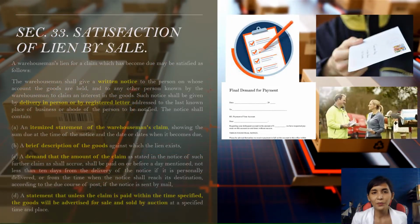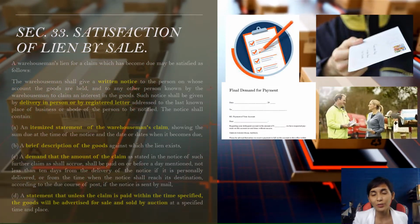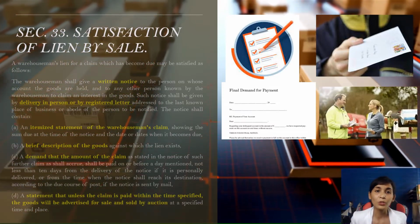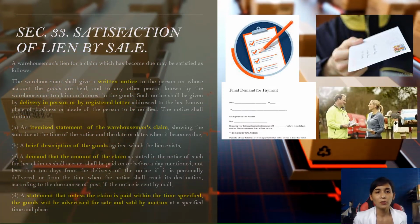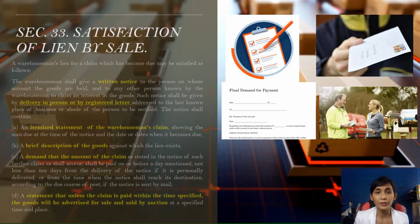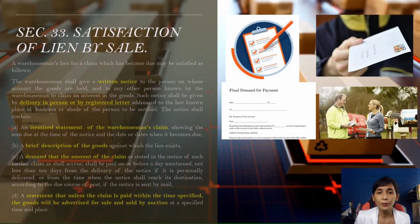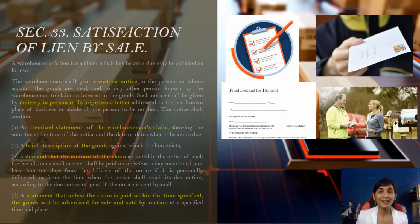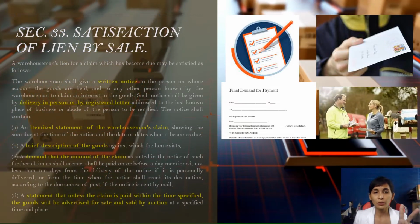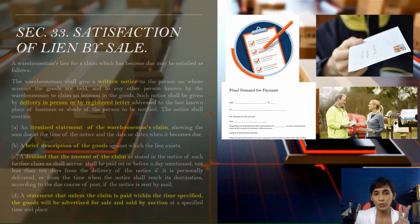Now, section 33 talks about the satisfaction of lien by sale, and by sale we mean extrajudicial sale. A warehouseman's lien for a claim which has become due may be satisfied as follows. The warehouseman shall give a written notice, so there is a requisite for a written notice, to the person on whose account the goods are held, and to any other person known by the warehouseman to claim an interest in the goods. So it could be written notice first to the person on whose account the goods are held, or to any other person who has an interest in the goods.